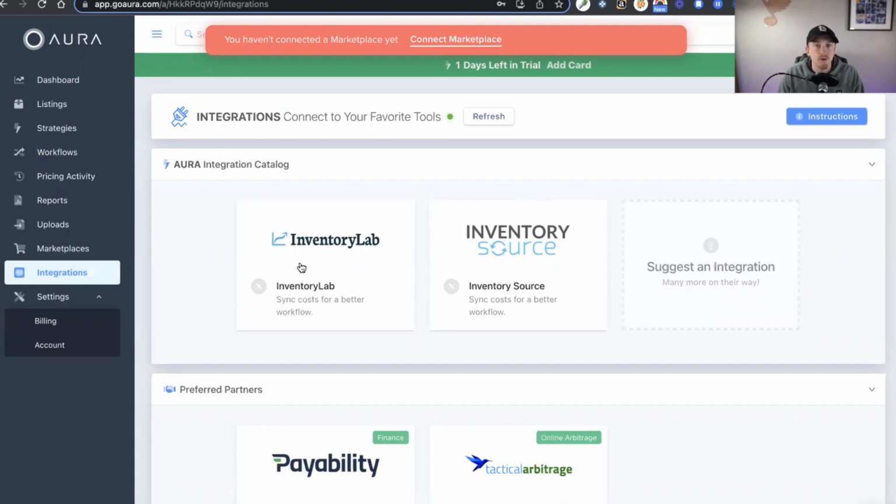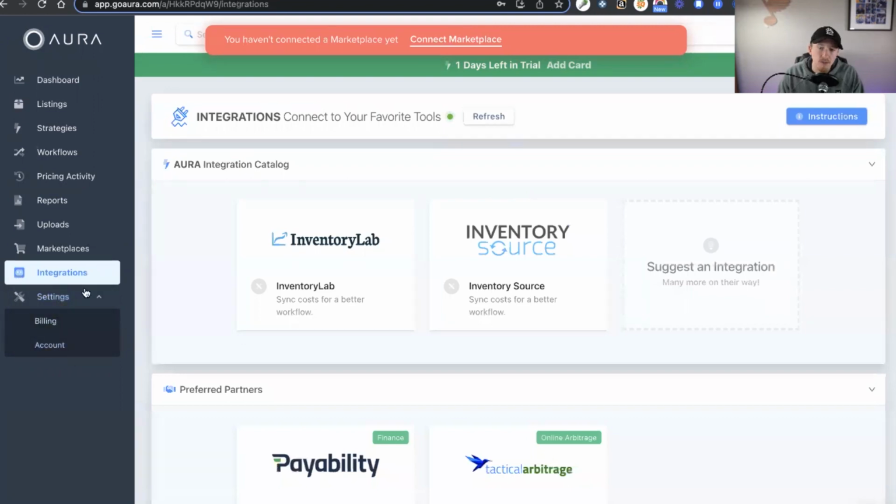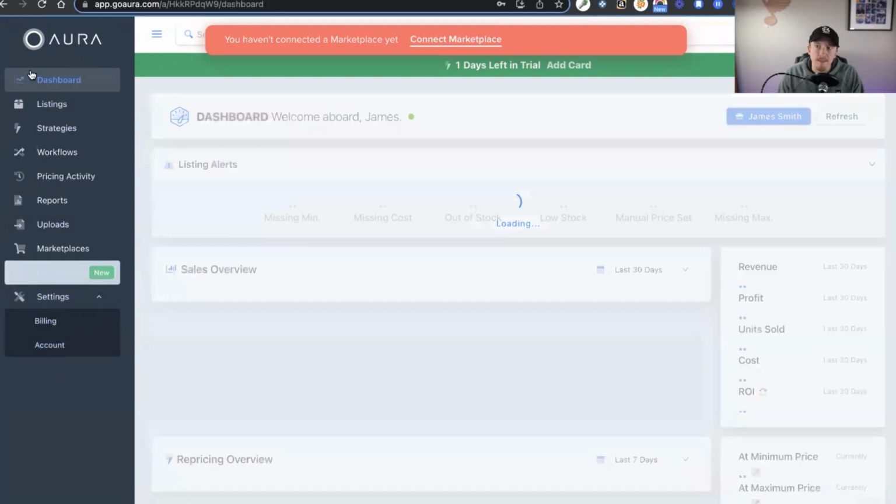Now, if you tie in Inventory Lab, basically, I believe it's once a day, it will send over all the new costs and all the new suppliers for your products. So if costs are changing and you make that change in Inventory Lab, it will send it over to your repricer so that your repricer is as accurate as possible for you. And then they also have preferred partners down here as well. So yeah, other than that, we get into the settings. So that is the general overview of what Aura looks like. Again, I did not want to get super deep into the weeds on this one. I wanted to give you an overview.